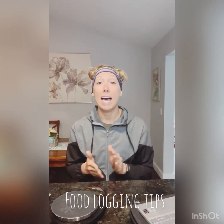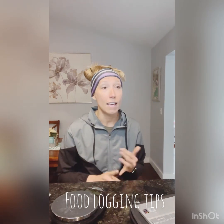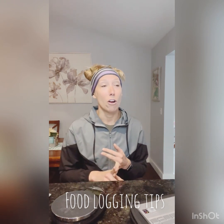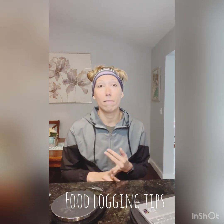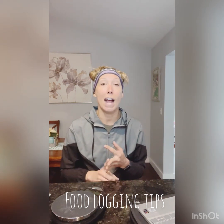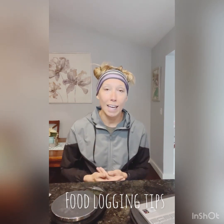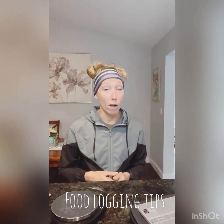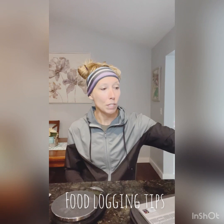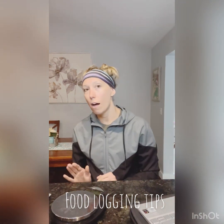Alcohol adds up, as do any other liquid calories. So if you're adding cream to your coffee, or if you're stopping at the coffee shop and having that mocha frappe, latte, whatever it might be, those calories add up too. So make sure you're tracking those glasses of wine or that beer or that cocktail. Make sure you're logging it temporarily if you are going to start tracking, just to keep yourself aware, for collection of the data. So that's it, you guys, for some food logging tips.